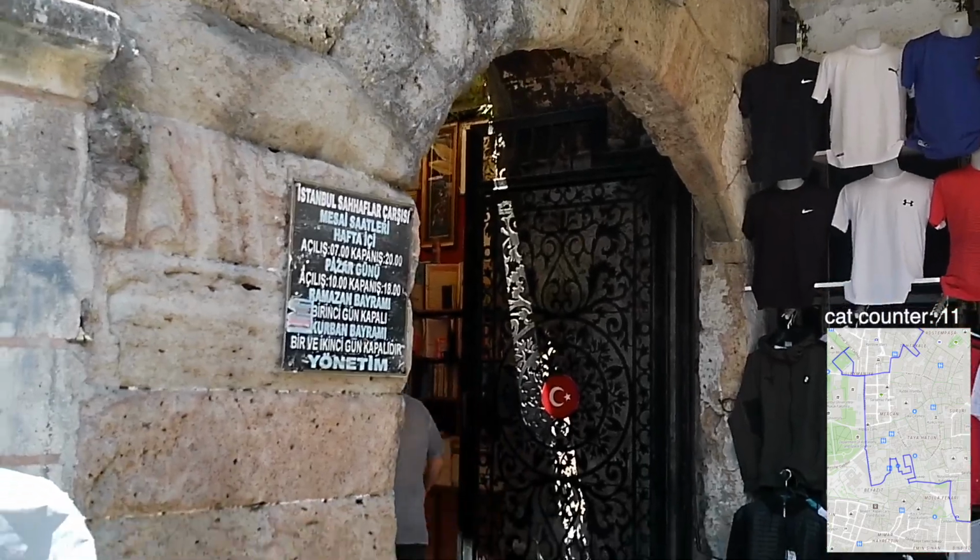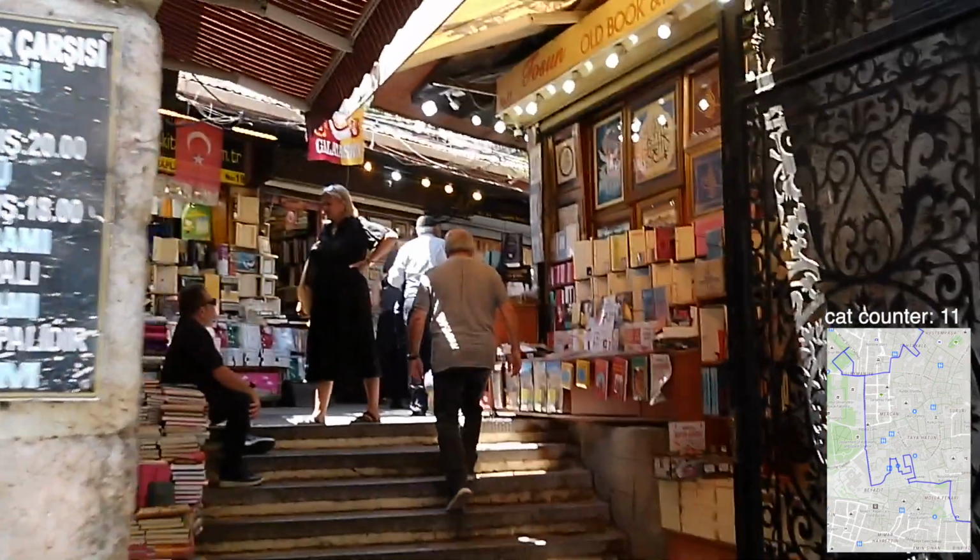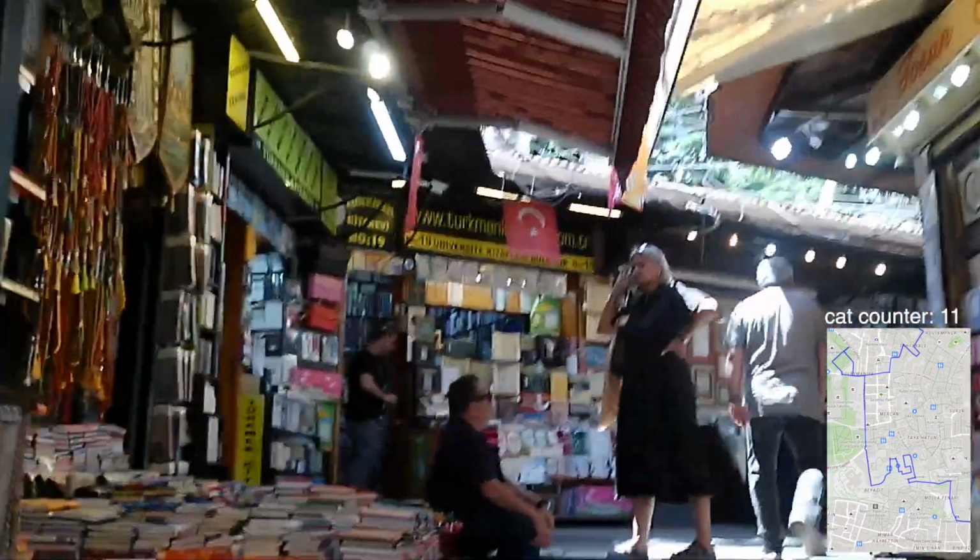Okay, right outside the bazaar, honestly on a street that's almost so hidden, is this little alley that has a bunch of bookstores.